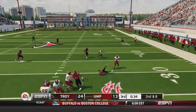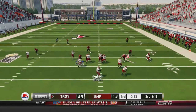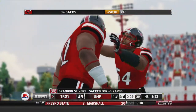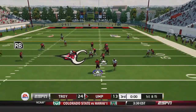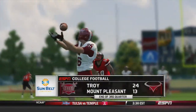We've had trouble stopping their offense all day, and coming out of nowhere is Markel Reyes to deflect the football. We will bring four on third down and 13, and rolling right into Xavier Burns is Silvers. That's his second sack on the day. After a false start, looking to set up the bubble screen, and Gibbs just doesn't throw the ball, so we will head to the fourth quarter.